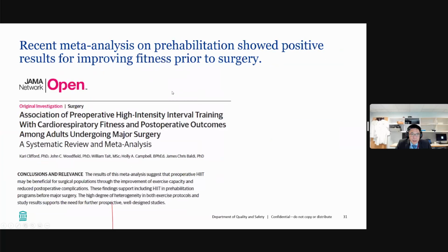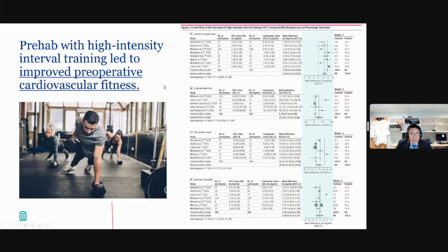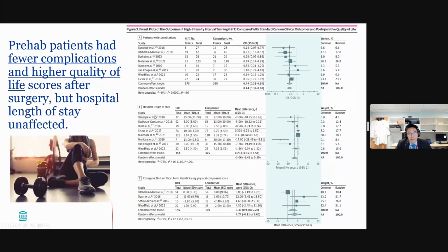And there was a big meta-analysis done recently about using high-intensity interval training prior to surgery to see if their post-op outcomes would improve. What they did here was that they had patients go on exercise bikes or treadmills, and they found that across these 8 studies, prehab with high-intensity training led to improved pre-op fitness, which is kind of a no-brainer. Of course, if you put someone on a bike and have them exercise and you're standing there watching them, make sure they keep up with it, that should improve their fitness. But they also had fewer complications and higher quality of life scores after surgery.